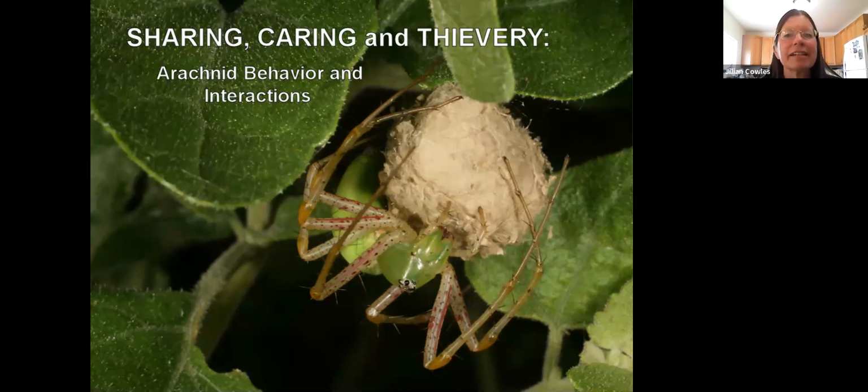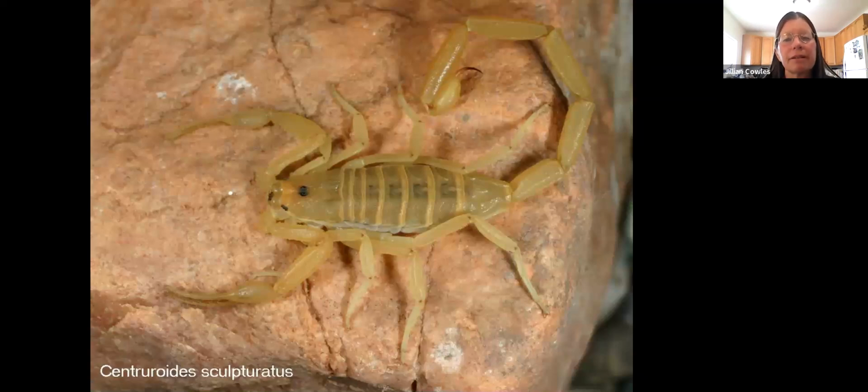Okay, so sharing, caring, and thievery: arachnid behavior and interactions. So let's start out with what is an arachnid? Well, first of all, it's an arthropod, which means it has an exoskeleton and multi-jointed segmented legs. Because it has an exoskeleton, that means it must molt in order to grow.